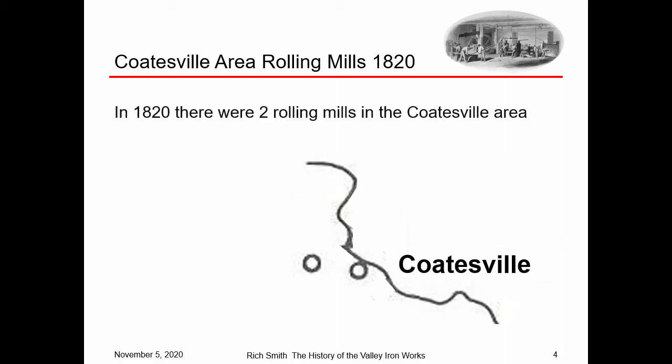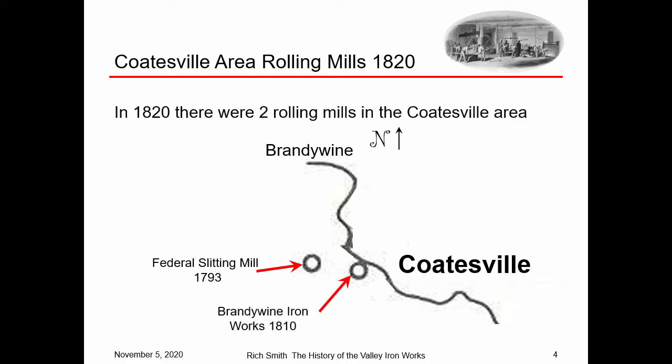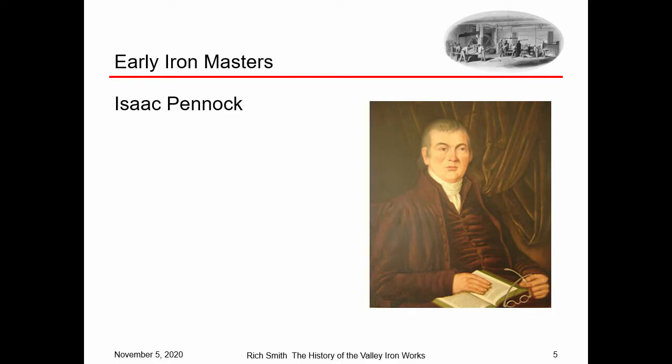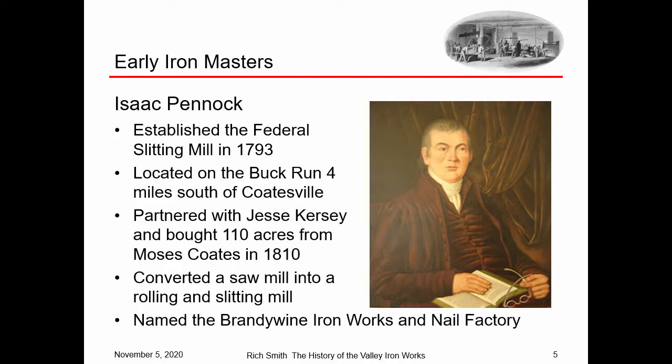In 1820, there were 2 rolling mills in the Coatesville area. One was the Federal Slitting Mill, 4 miles south of Coatesville, and the other was the Brandywine Iron Works. Both of these were started by Isaac Pennock. Isaac established the Federal Slitting Mill in 1793. It was located 4 miles south of Coatesville on Buck Run.